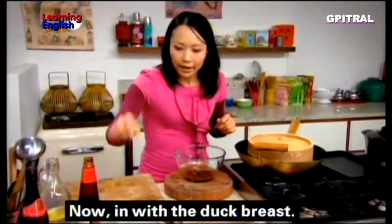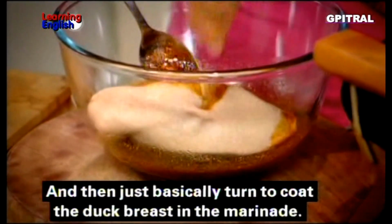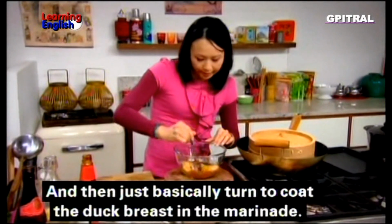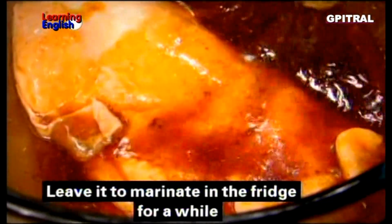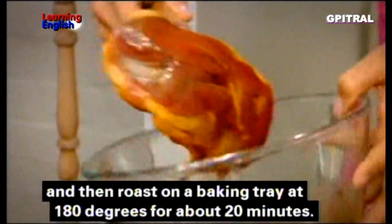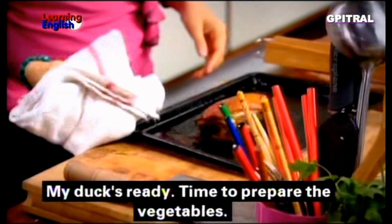So now, in with the duck breast, and then just basically turn to coat the duck breast in the marinade. Leave it to marinate in the fridge for a while and then roast on a baking tray at 180 degrees for about 20 minutes. My duck's ready, time to prepare the vegetables.